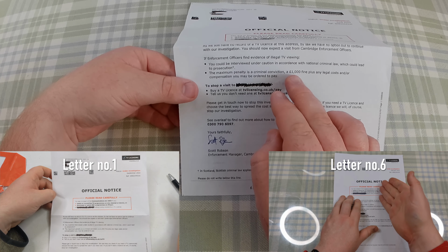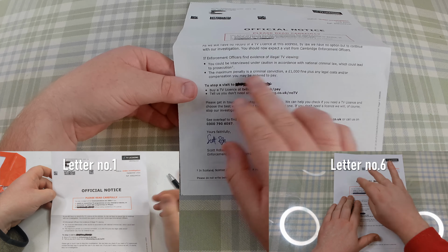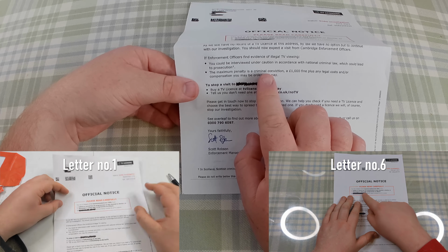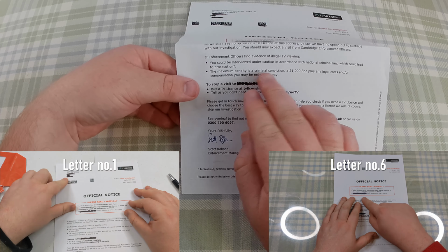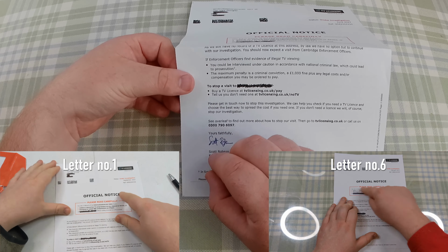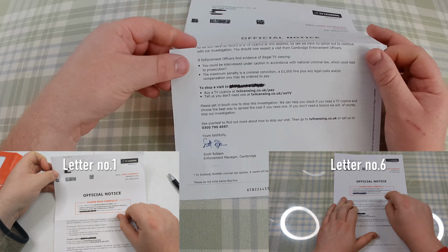It's almost never that amount. They're just trying a bit of scaremongering. It is a criminal conviction, does show up on DBS checks or CRB checks as they used to be called. But yeah, as to whether or not a prospective employer actually gives a shit, who cares, who knows.